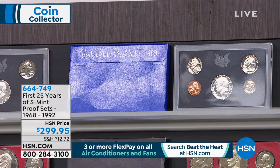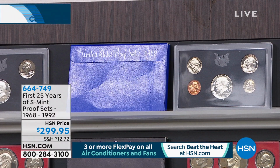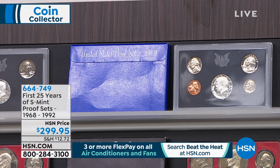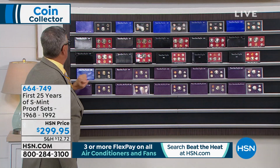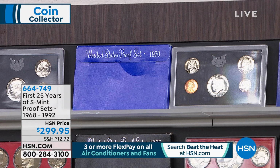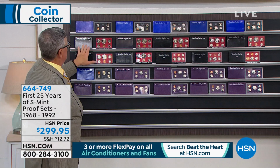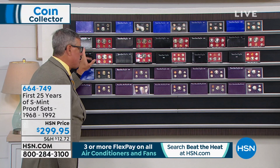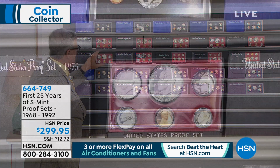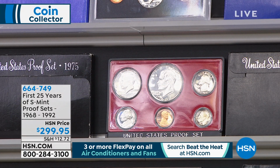Is there a significance to the color of the boxes? The government just changes their mind. Oh, okay. So if you go on the HSN.com website, you have the blue box proof sets, which will of course be all of these, 68 to 71 or 72 and 83. 83 in the middle of nowhere was here. That seems so random. And then we did the black box proof sets, which are all the dollar proof sets. So these are all the ones that have dollar coins in them from 73 to 82.